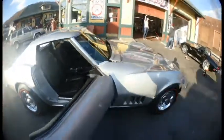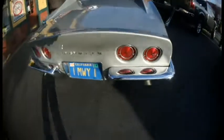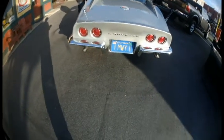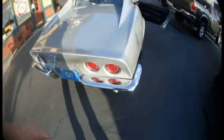All right, here you can hear it idle a bit. Pretty even exhaust pressure. Don't see any discoloration or any exhaust smoke coming out of it. So it looks like it's tuned properly.